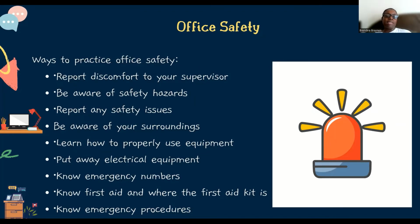You also want to be aware of safety hazards, things like leaving items plugged in that should not be plugged in, leaving cords thrown about in the office space that can cause somebody to trip, leaving certain liquids by equipment. All of these things, you want to make sure that you are helping your company out and protecting yourself by being aware of safety hazards and safety issues. Of course, if you come across any of them, you want to make sure to report them as quickly as possible to your supervisor or to a manager.